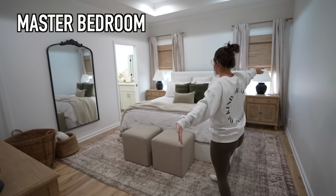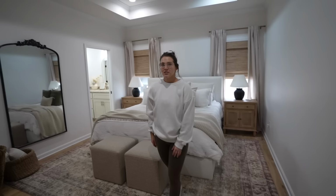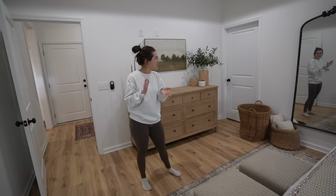This is our master bedroom. Do you love this room? I flat sure do, honey. I personally love this room. This is just colors, warmth, earthy tones. Love it. So here it is.